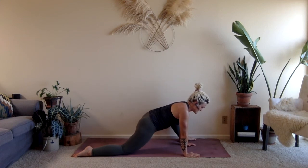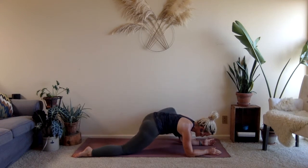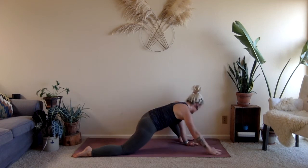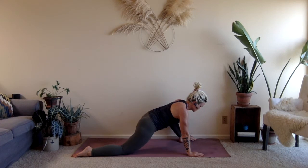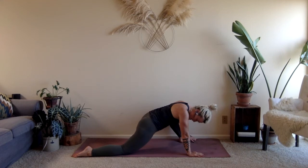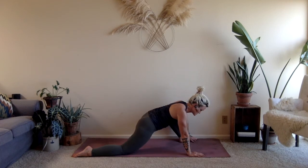So just like the other side, if you hung out here for a few breaths, and then after that you realize that you could go just a little bit deeper, just kind of explore different sensations, different areas in your hip flexor, where you might be able to access some space, some stretch, some extra challenge that is appropriate for you today. That is the goal.